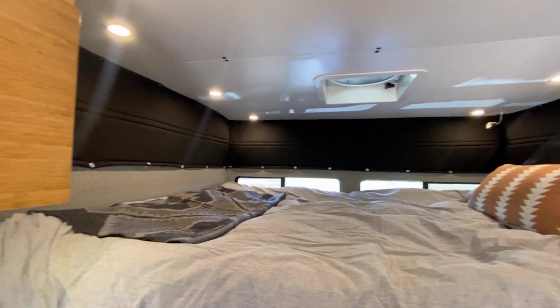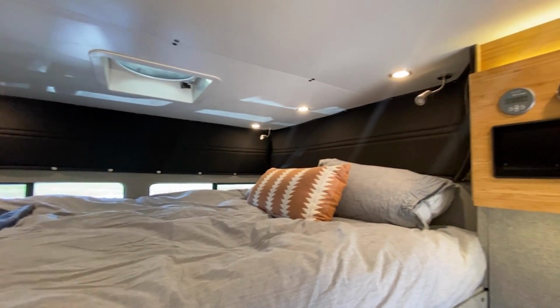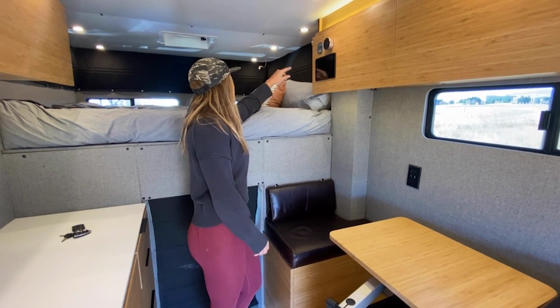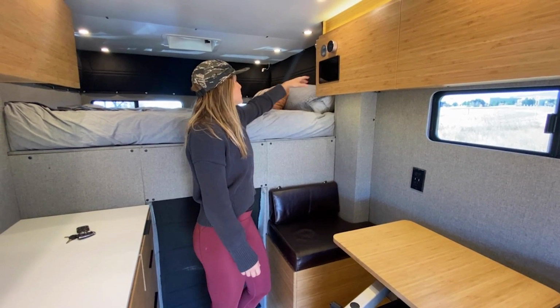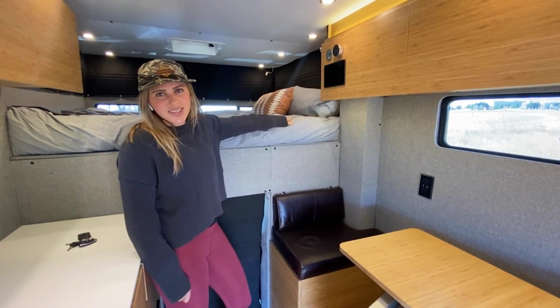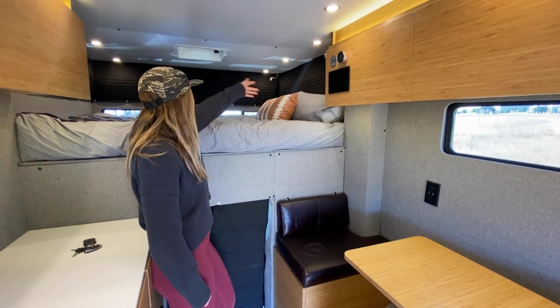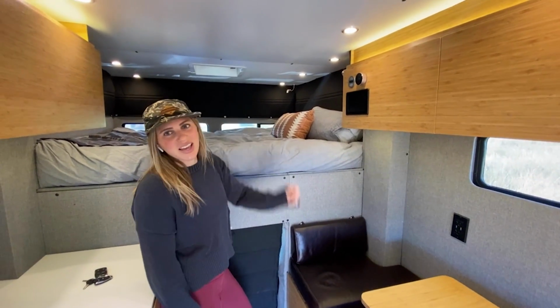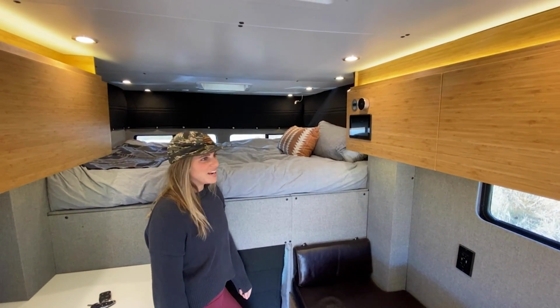This is also a great way to use the steps to get into the rear bed. Roughly a queen size bed up here. This one's a 4-inch mattress, but obviously that can be the client's choice. You have a nice reading light on both sides, as well as this insulated curtain, so that'll just keep it nice and toasty up there. These are really great beds to sleep in. I love the windows next to them just to get a little airflow during the night, especially in some of the summer months.